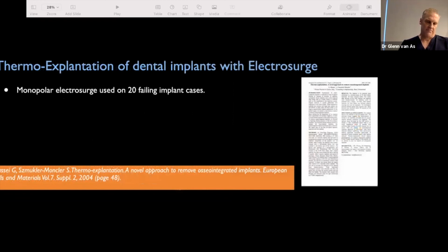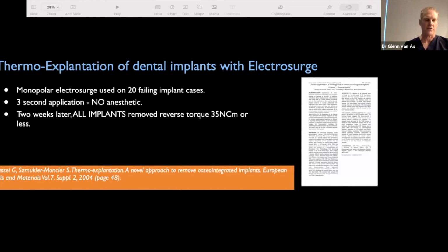Don't use an electrosurge. I'll repeat that. Don't use an electrosurge. Massey, in his study back in 2004, looked at 20 failing implant cases that he could not remove with 35 Newton centimeters or less by counter-rotating them. So what he did, he used a 3-second application of the electrosurge, no anesthetic. Just took the superstructure off, touched the implant for 3 seconds, no anesthetic, and then put the superstructure on. And in all 20 cases, all the implants were removed with a reverse torque of less than 35 Newton centimeters 2 weeks later.